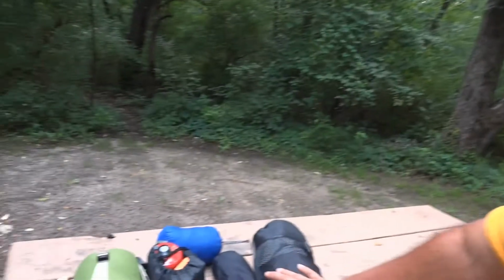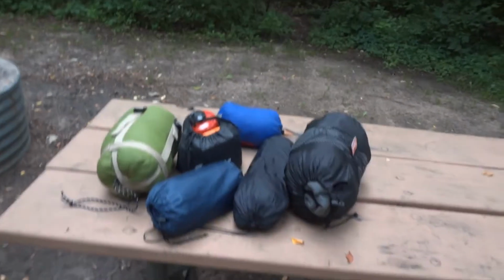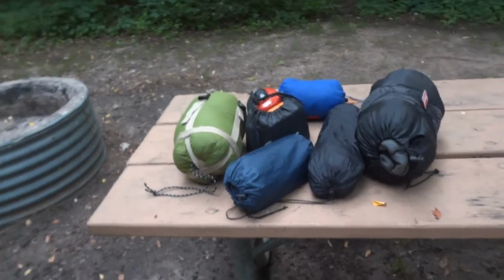And I thought I'd go over with you some of the equipment I normally use for my camping trips, and maybe some of you will find it interesting or entertaining. I hope that's the case. I have laid out here the equipment that I normally bring on my camping trips.